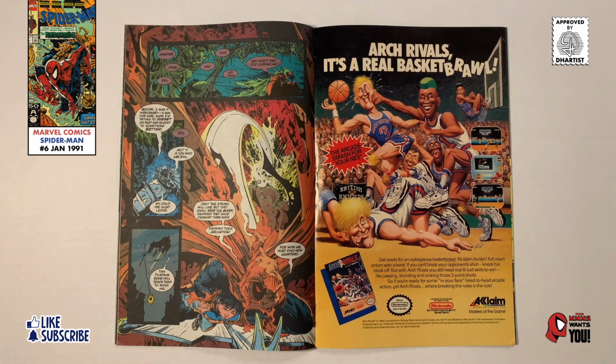Back at the abandoned warehouse, Hobgoblin continues to be haunted by the voices in his head. So taking the kid with him on his glider, he leaves a pumpkin bomb to blow the warehouse up, killing the remaining victims.